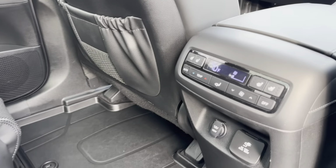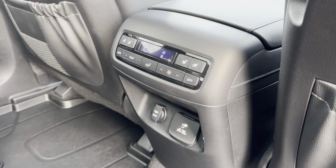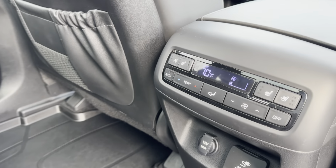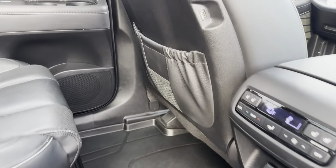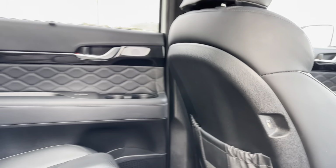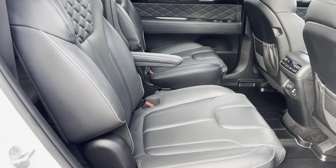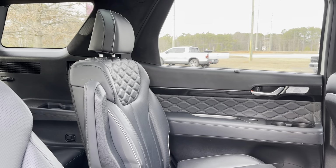So front and center, heated and cooled seats. Not only are the front seats heated and cooled, your second row buckets are heated and cooled. Super nice. Actual plug outlet down there with your 12 volt. And then you have full controls of your heat and AC back here as well. You can see both seats right there have USB ports built into the side of them. Bucket seats right there, just the same as the front. They feel the same as the front, so no discomfort back here either.